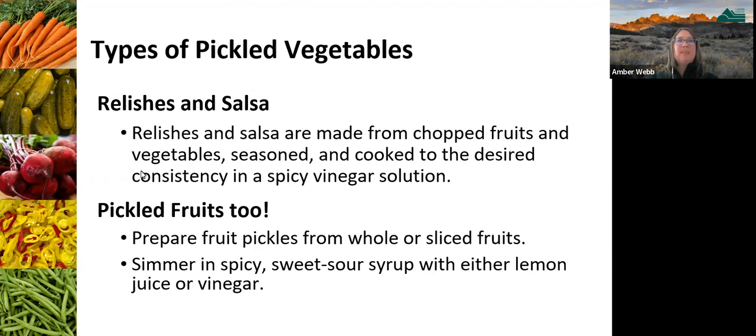Okay. Now there's a few different kinds within this category. You will also see recipes in addition to the classic cucumber pickle, you'll see things like relishes and salsas. They're made from chopped fruits, chopped vegetables. They have a lot of wonderful seasonings in those recipes. You cook those in a spicy vinegar solution, and then you can water bath can those, or you can eat those fresh, right?